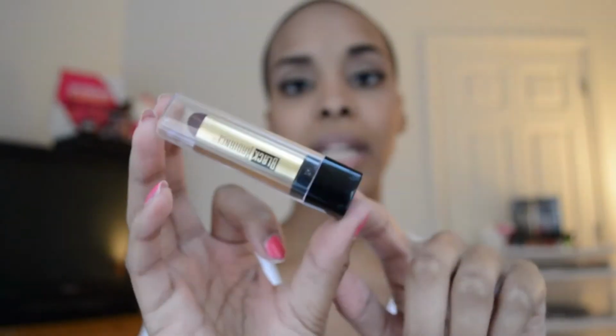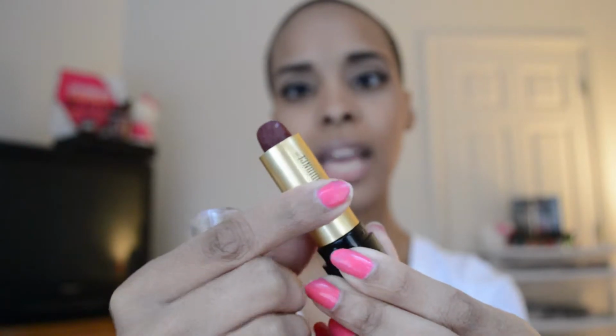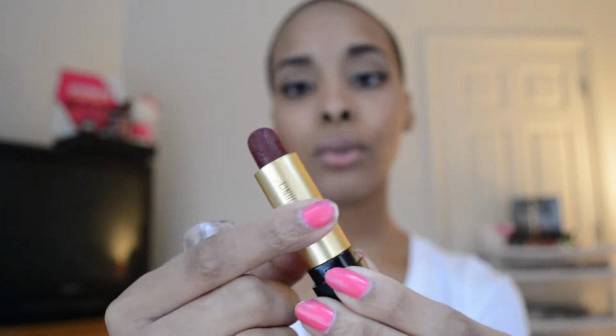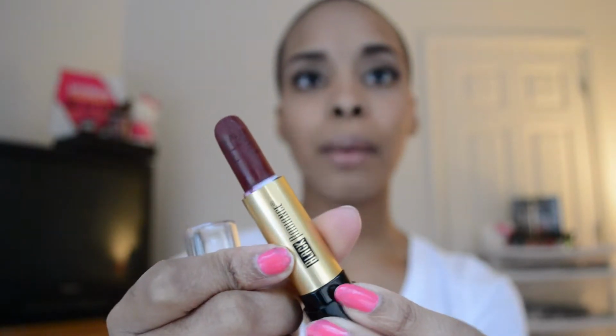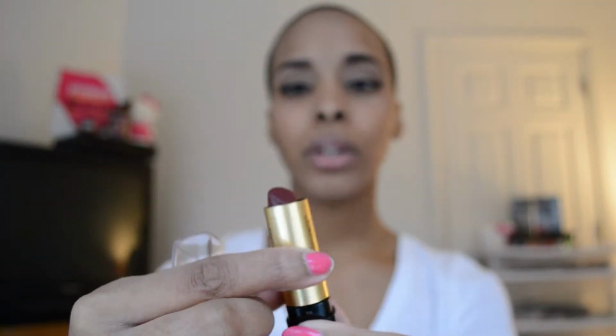And this is Black Radiance in 5027. Within the tube here, it's a lot of product, and again, a little bit goes a long way. You can literally dab it onto your lips, and that's all you need. It's really nice. I've been using this a lot in January also, just as though I needed to breathe.